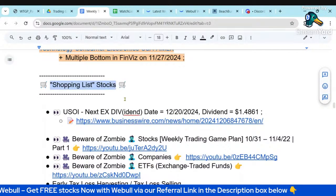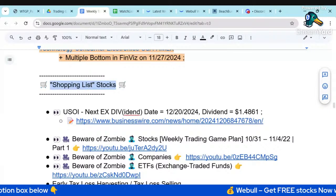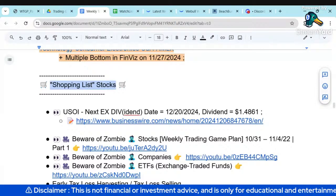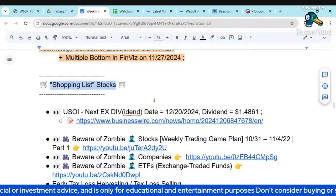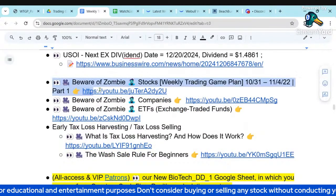Our shopping list stocks, again, we always recommend that you have your shopping list ready for any irrational reactions to earnings or corrections in the market. And just a quick reminder, none of our content should be considered financial advice. We're not financial advisors. All of our content is for education and entertainment purposes only.